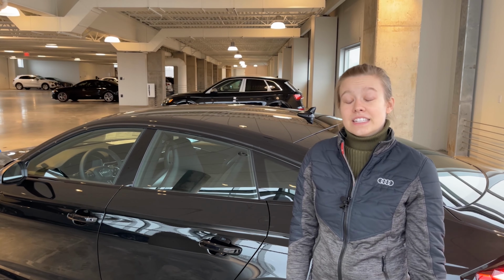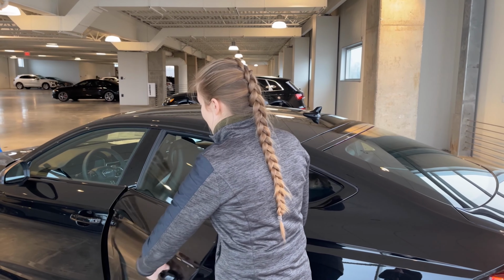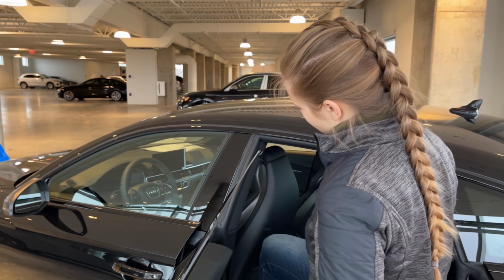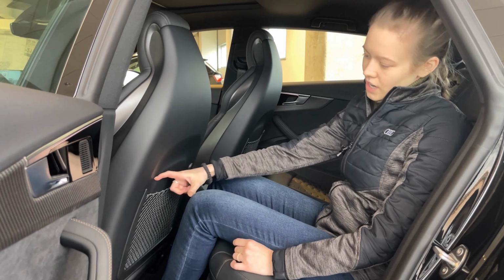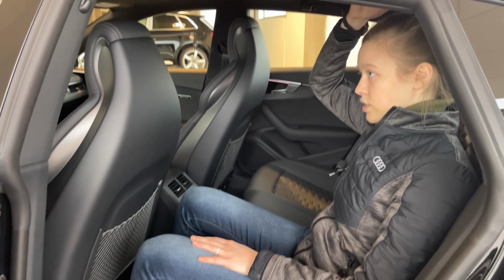Now, before we take a look at the interior, let me hop in the back to see how I fit back there. As you remember, I am 5'5¾". The front seat has been adjusted for my husband, who's a little bit over 6 feet tall. So I'll hop in here and see how I fit. Oh gosh, I've got tons of room in front of my knees, really comfortable. I have tons of room on top of my head.